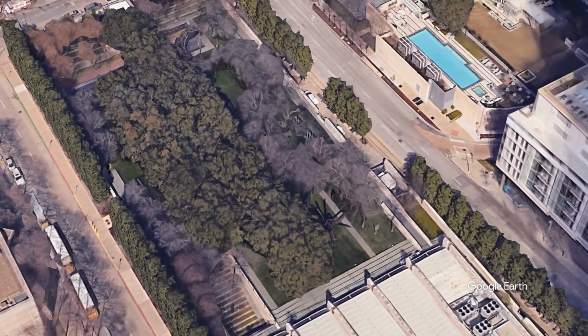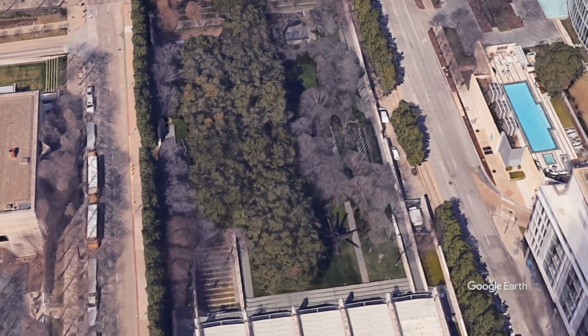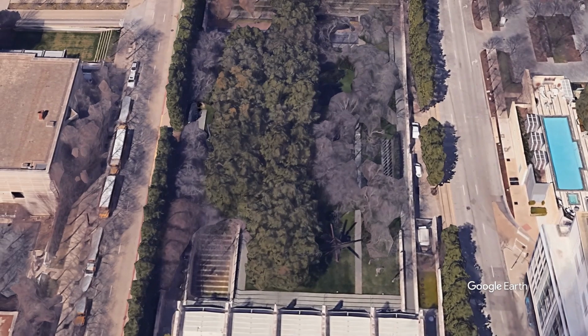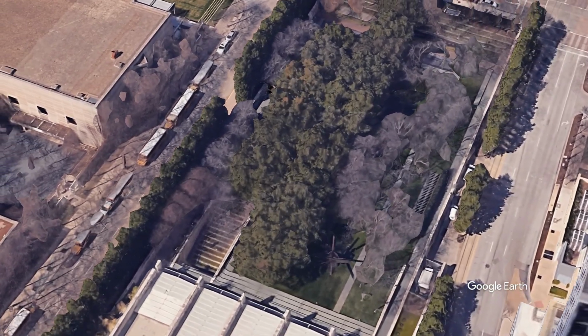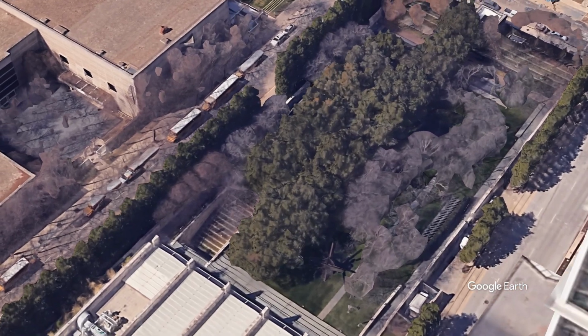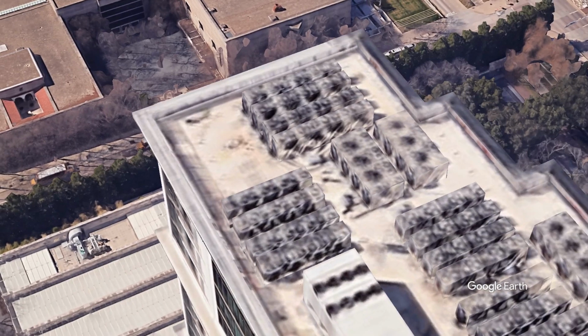The Nasher Sculpture Center also offers interactive exhibits where you can unleash your inner artist. From sketching stations to hands-on art projects, it's a fun way to get creative and maybe even discover your hidden talent. Just remember, no climbing on the sculptures, unless you want to become part of the exhibit.